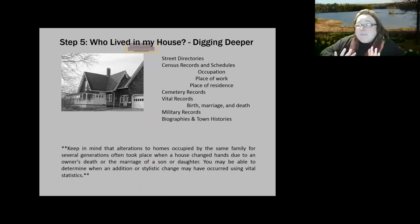That's my favorite, but that's all fun to do. But I love the next part, which is going a little bit deeper and finding out about the people that lived in your house. You've identified them through deed research, but how do you really get to know who they are other than just a name? And so there are a variety of ways that you can learn more about who the people were that lived in your house, what they were doing, and a little bit more about their lives.